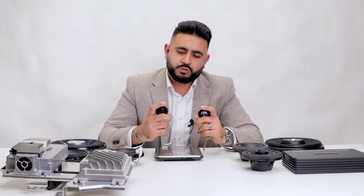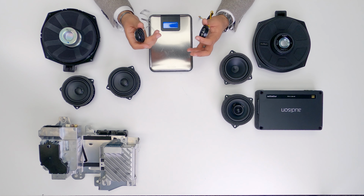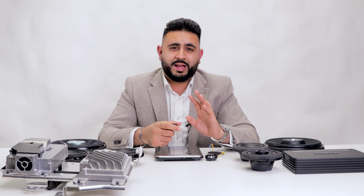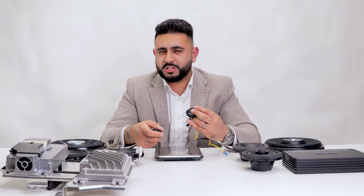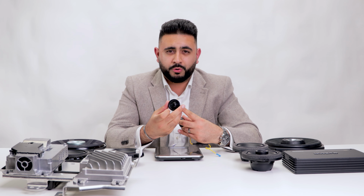So what this actual component is and what it's doing is dealing with those higher frequencies. You might find in a lot of cars that there's no clarity at all. So if you've got the bass system from BMW, you'll know that that has no clarity whatsoever. And that's because you don't have a tweeter even fitted in the car. So that can be added by adding something like this. But even with a tweeter like this added to the vehicle, they can still sound pretty poor. Even with this fitted, it can sound pretty poor as well.